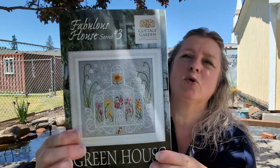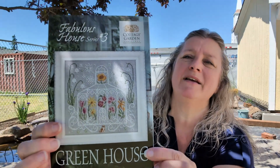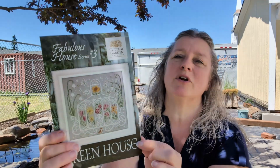And this is, again, another web. So this is Greenhouse. So this is house number 3 for this year's collection. I've showed a lot of this before, so it's not like you haven't seen this one yet. Okay, so I used Edinburgh linen 36 count. Again, I dyed this fabric myself so that I could get the right color because I wasn't finding the right one at the store at Acorns and Threads. So I went ahead and did that.